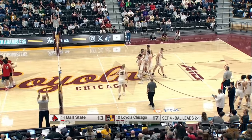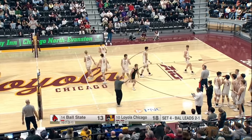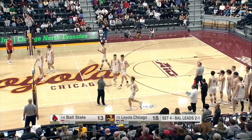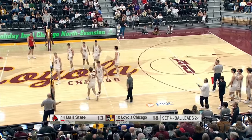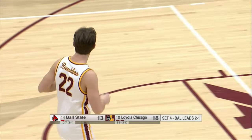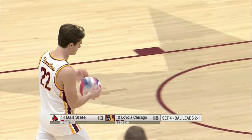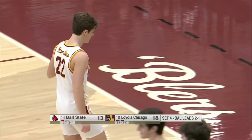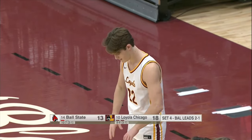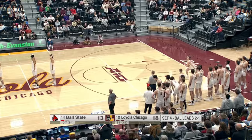So again, for the Ramblers, it ends up being a wash. Now it's a plus one for Ball State, where they are able to inch back a little bit closer. Ramblers want to do a good job of somehow continuing to stay at this level, and at worst, trade points. A spot that Ball State has found themselves at several times today. Loyola now in the driver's seat. Up 5 here in set 4. This is one of the toughest rows right now for Ball State.